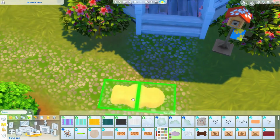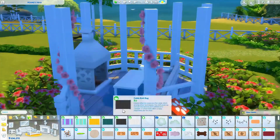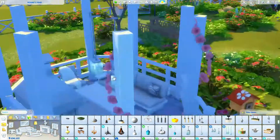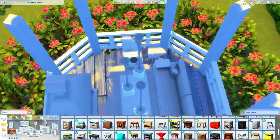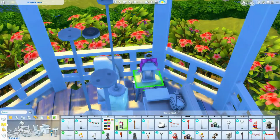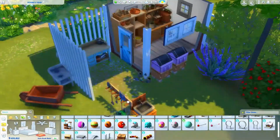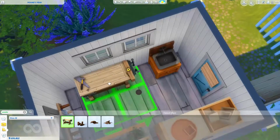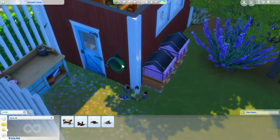Moving on to this gazebo, I used a lot of Snow Escape stuff. I got to use that Snow Escape outdoor fireplace, which I think is very pretty, and it really fit in. Then again, moving around a lot, I'm doing the garden area as well. In here it's mainly just decorational, but you have a flower arranging table in here, you have a woodworking table for Sims to gain skill and stuff, I don't know.